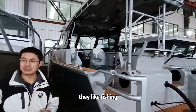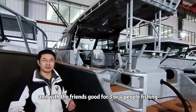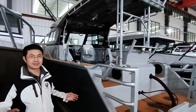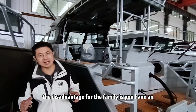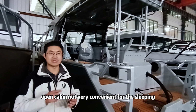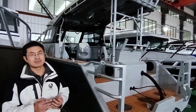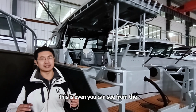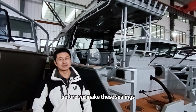They like fishing with friends, good for 3 or 4 people fishing, and no pressure on the space. But for the family, the disadvantage is you have an open cabin, not very convenient for sleeping and for the toilet, and these are the main differences. You can even see this from the layout drawing of the two boats before you make decisions.